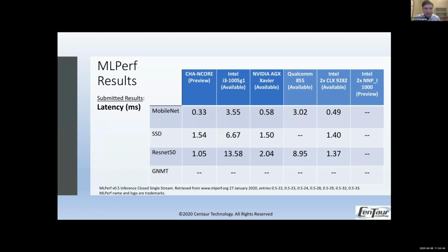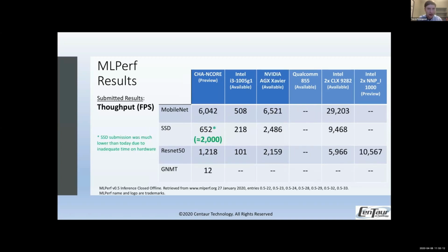Let's talk about latency. This is the single batch inference scenario. We have the lowest MobileNet latency of any submission, and that includes a lot of expensive hardware. The NVIDIA Xavier is a complex SoC targeted specifically at deep learning applications. For ResNet 50, our submission had half the latency of Xavier. I also want to point out the dual socket Intel server submission. This beast has 112 cores, the latest AVX512 VNNI instructions, and yet we provided similar or better latency across the board.